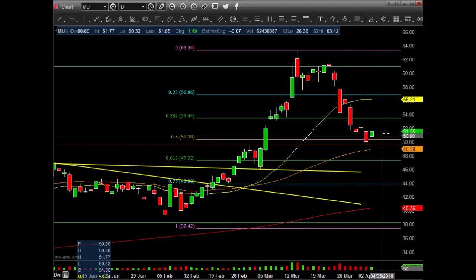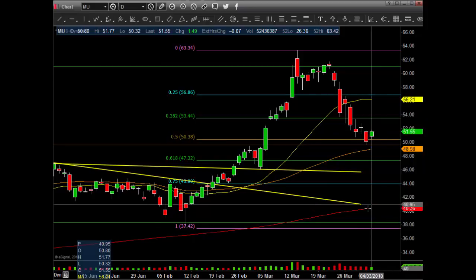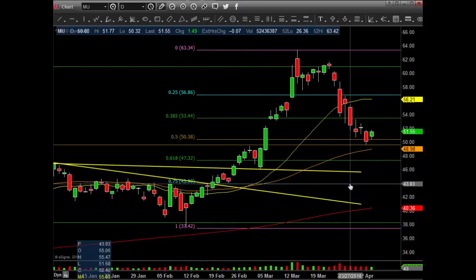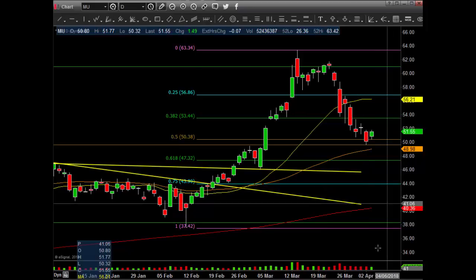Let's see if we just continue going sideways, the 20 MA curls in the price and starts setting this down. 40 bucks would be my price target. First area though would be this lower pivot around 46.18, and then just stair step it down. You've got a gap fill, you've got the 0.382, and the 200 MA right here with this trend line. So about 40 bucks would be the area if the markets dump.